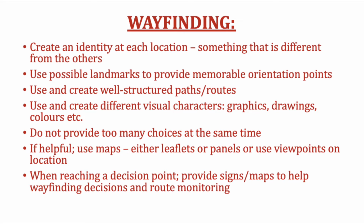When they do, try not to provide too many choices at the same time. Tell me if I can continue on this route, then what do I do? If I want to change to another route, then how do I go about doing that? Don't provide me with too many choices at the same time and create confusion. If it's helpful, use maps. It can be either as a leaflet that you are walking around with yourself, or panels in the exhibition spaces, and again use the viewpoints on location.